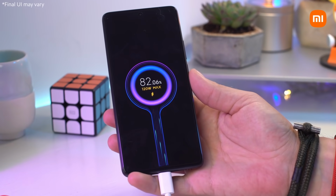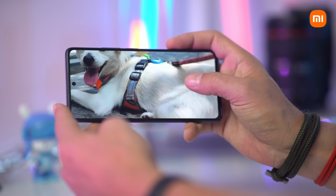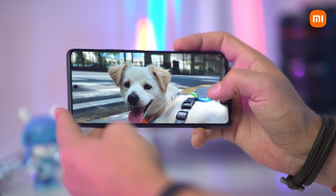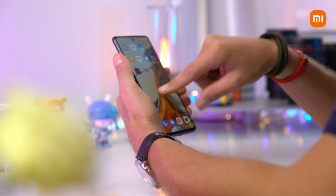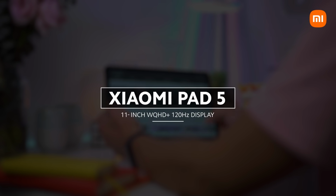So in a nutshell, this is the Xiaomi 11T Pro, with some amazing features like that 120 watts charging, a 5000 milliamp hour battery, 108 megapixel camera, and a stunning 120 Hz AMOLED display. Then we've got the all-new Xiaomi Pad 5.